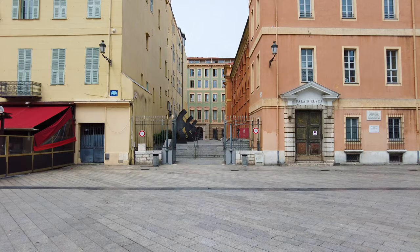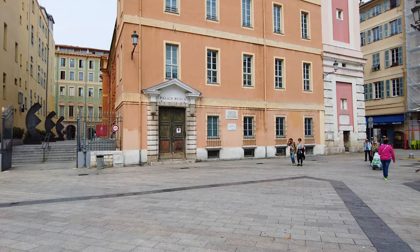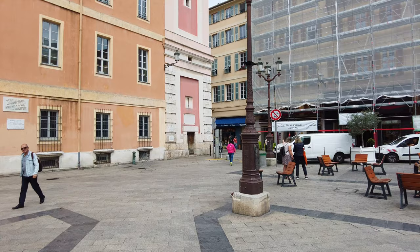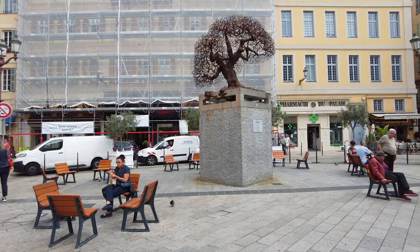So Palais Ruska used to be a barracks. The clock tower, its official name is Tour de l'Horloge. Tour de l'Horloge. I'm not going to say it. My language skills fail me at the moment.